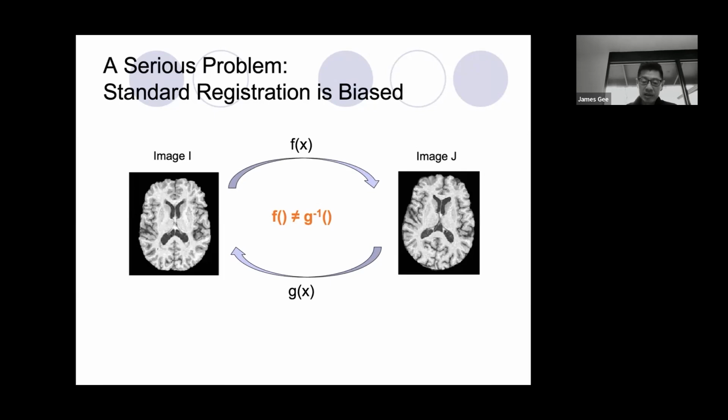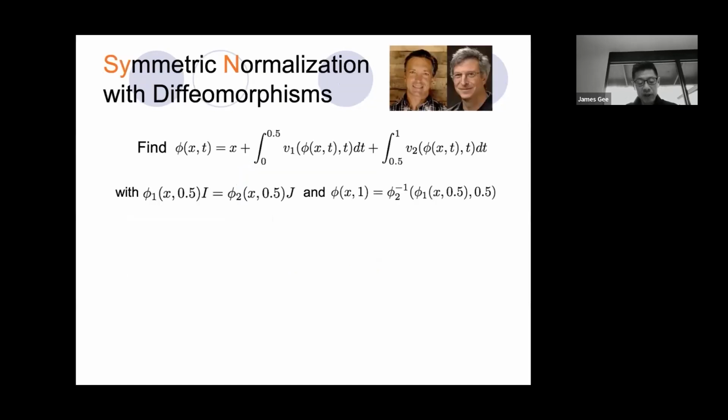This bias is clearly a problem for the kinds of quantitative applications we're interested in for any of our research or clinical imaging studies. Unfortunately, there is a way to fix the problem and to see this. The idea was developed as part of the thesis work of my former student, Brian Avants, whose picture is shown here, along with Charlie Epstein, who was at the time in the math department, also contributed to this work.